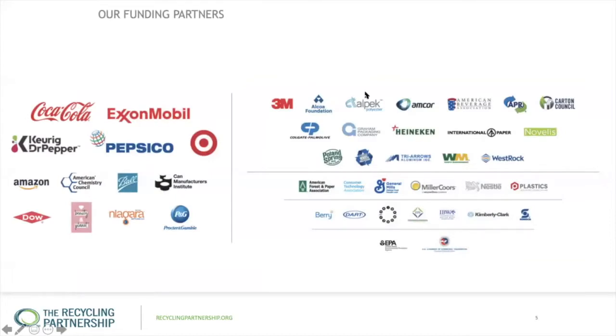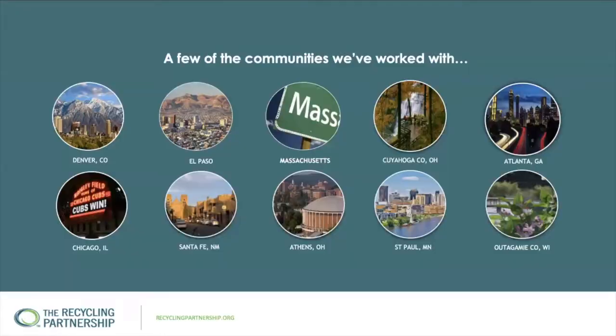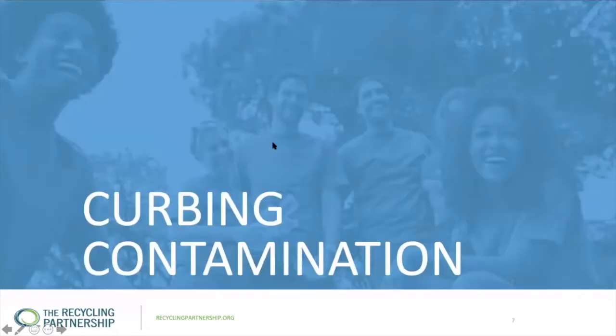We do this by working with our funding partners, who provide funds that help us go in and leverage that funding in communities to help improve the recycling system overall. These are some of the communities we work with. We work with communities from large to small across the nation, whether that's implementing a cart-based service through our cart grant program, or going into communities like El Paso, Texas, or Massachusetts, where we help them build an anti-contamination program for their communities. We're able to do this through the assistance of our funding partners.